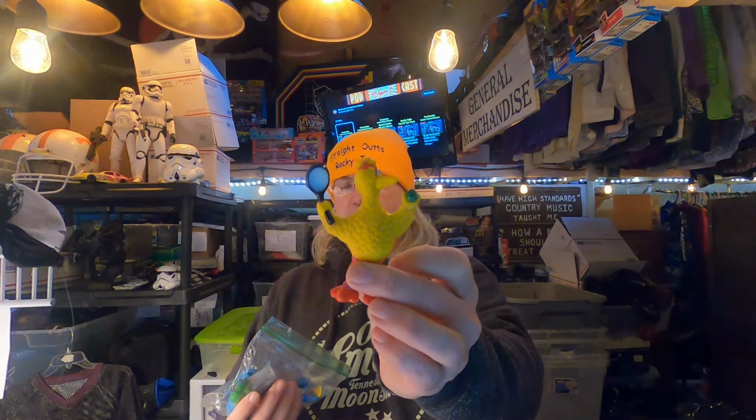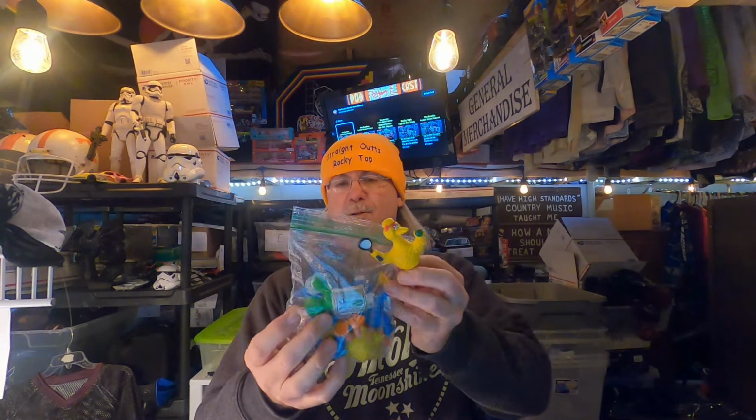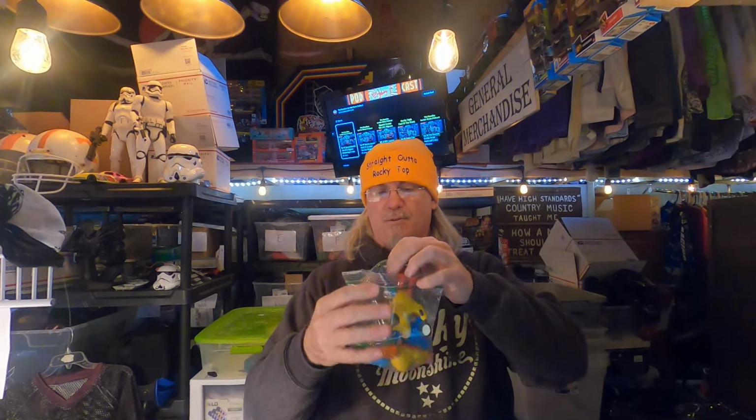Take me to Sesame Street. These are your thick resined little figures. There's Big Bird, and we've got Cookie Monster, another Big Bird, another Cookie Monster, and Oscar the Grouch. No idea, these had to have come from a yard sale. Maybe they had them in a free box or for a quarter or 50 cents, but I picked them up because they're Sesame Street figures. I don't see a lot of these out in the wild like that.